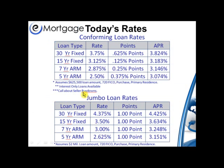Here's your rates for today. Again, the 30-year fixed at 3.75, the 15-year fixed at 3 1/8, and the 7 and the 5-year ARM keep hovering under 3% at 2.875 and 2.5%. Jumbo rates creeped up a little bit, but they're still at almost conforming rates. 4.375 on the 30-year fixed, 3.5 on the 15. And look at these ARMs; they're just about the same as conforming rates. So again, the rates are outstanding.